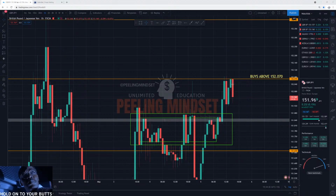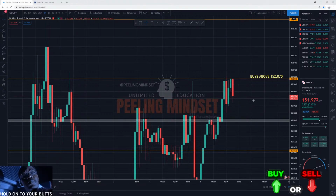So if this current 1 hour is making a wick so that it could reject it and go further up with liquidity grab, that would be amazing. For London session today, I'll be looking for a buy. So that's going to be my alert. That's going to be my trade for today.